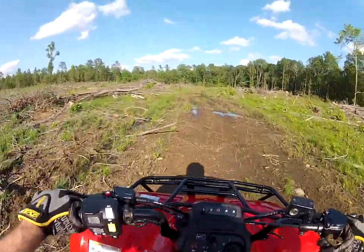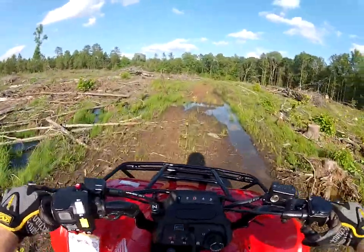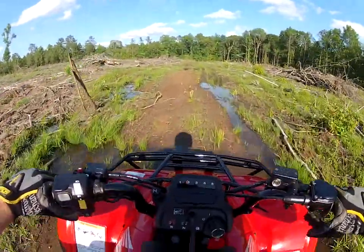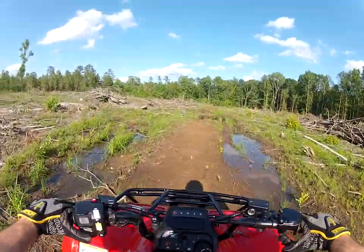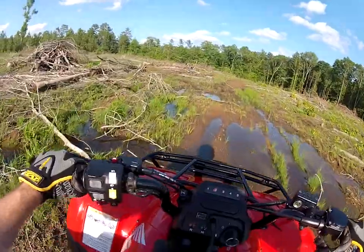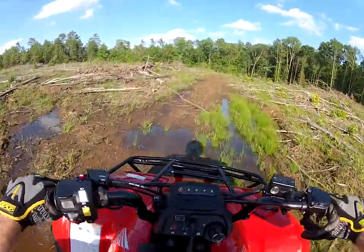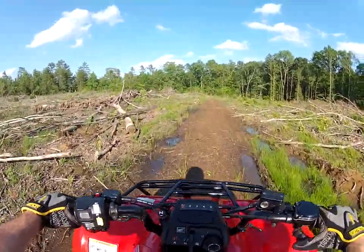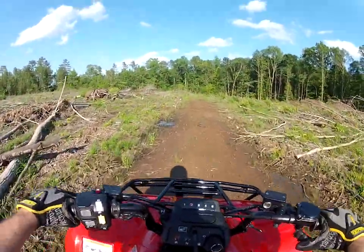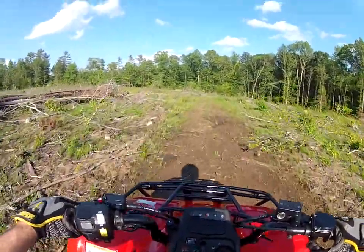These trails up in here, this cut over here, they never really got a name officially. I think most people didn't really even know about them back in here. I knew about them, you know. Most of the people that ride around here don't even know they're back here. Probably just as well though.